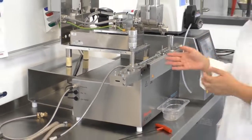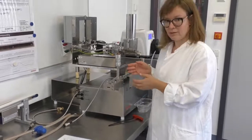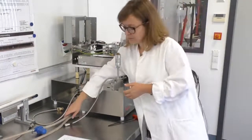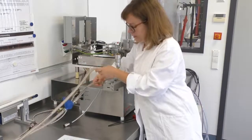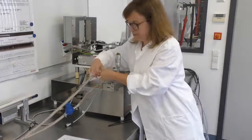Now that I've assembled the cooled slit die to the extruder, I will also install the liquid temperature control for the cooled slit die, and this can be done very easily, just by attaching these two pipes to the extruder.